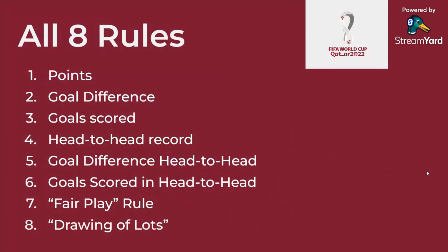And here are all the 8 rules, right, for you to look at. Hopefully you guys enjoyed this video, and it's really interesting to see how far FIFA will go before they will give up and say, well, we're just going to randomly pick the winner. But this is what the rules are, right? So it'll be very interesting to see if it goes down to number 8, and let's see what happens at the end of the group stages.